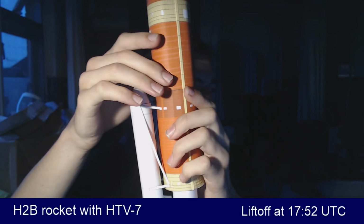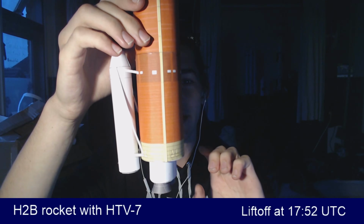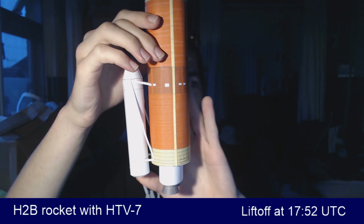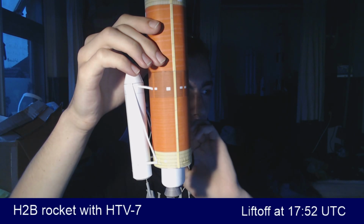Can a rocket launch with 1 booster? Yeah, it can. It's the Atlas 5, but this one doesn't. It has 4. But I couldn't finish the build before this stream, so that's why it only has 1 booster.